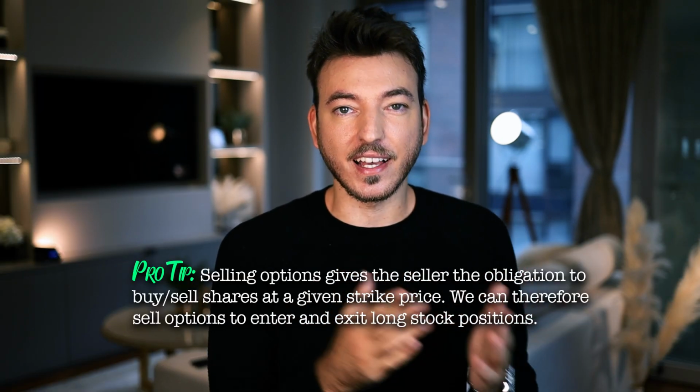The second thing we will need to focus on is the proven concept of long-term investing and how that in almost all cases makes more money than short-term trading, trying to time the market, and constantly being in and out of investments. So we know being long stock is a good thing, but instead of just buying and holding stock, we want to use options in a smart way to enter the positions and exit the positions. And we do this by selling options.